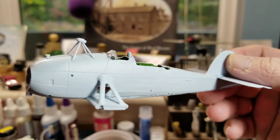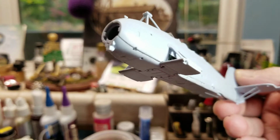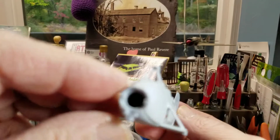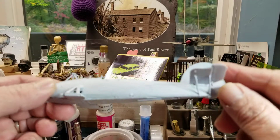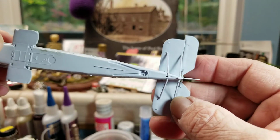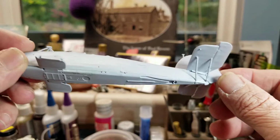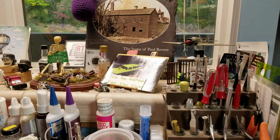this is what we got done on the swordfish. Yeah, so we're getting there a little bit at a time. These were fun to cut off the sprue. This was all one piece. This back piece and these four little arms. You should have seen me trying to cut them off the sprue without breaking them. But yeah, so working on that.